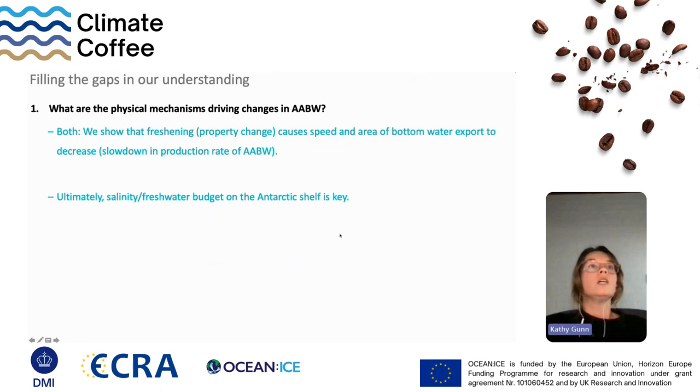So to go back to our original questions, filling in the gaps of our understanding. What are the physical mechanisms driving changes in Antarctic bottom water? Well, both. It's never simple enough that it's one. So we see a freshening, that's a property change, which causes a speed and the area of bottom water export to decrease. And that creates a slowdown in the production rate of Antarctic bottom water. So these two are not mutually exclusive. At the end of the day, the salinity or the freshwater budget on the Antarctic shelf is key.